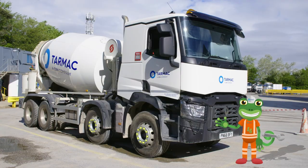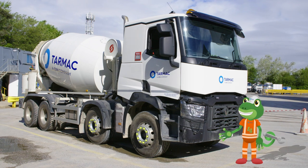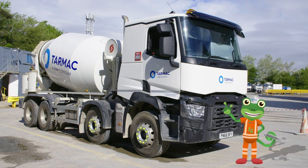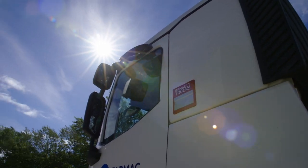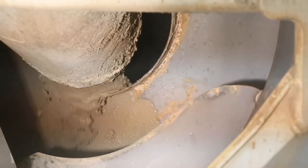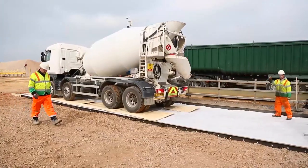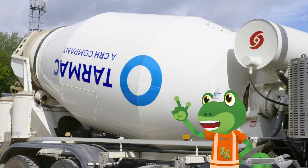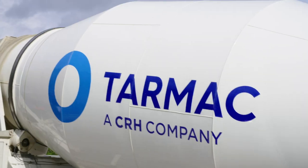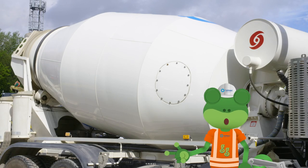Hello everyone, Gecko here. Have you ever seen one of these before? It's a concrete mixer. These amazing construction trucks are used all over the world to help build roads, houses, and even schools. But how do they work? And why does this big drum have to spin around? Come on, let's find out.